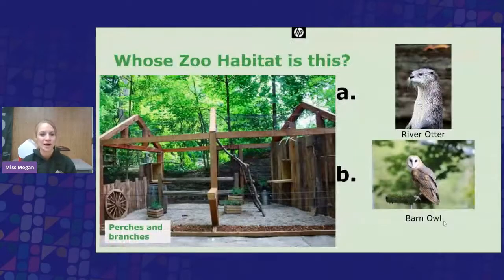What about this zoo habitat? This zoo habitat has perches and branches. If you think the river otter needs a zoo habitat with perches and branches, I'm going to have you put up your little river otter paws just like this. And if you think that a barn owl needs a zoo habitat with perches and branches, I'm going to have you flap your wings just like a barn owl. Who do you think this zoo habitat belongs to?